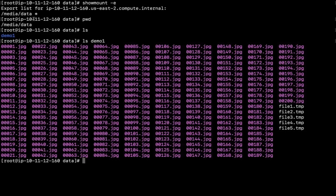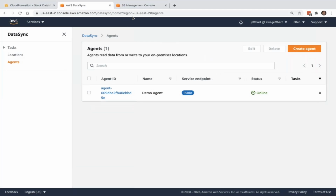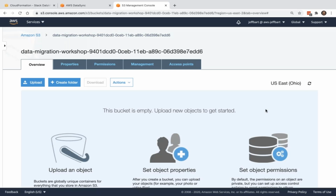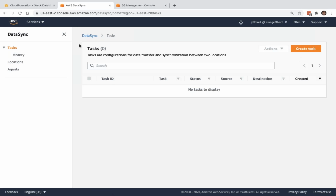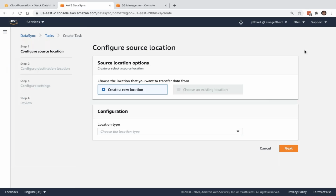So remember, my mount point here is /media/data, okay? And then as I mentioned earlier, we're gonna copy this data into S3, and I've pre-created an S3 bucket in my account. If I do a quick refresh here, you can see that the bucket is currently empty. There's nothing in it. So I'm gonna copy the data from my NFS server into S3, and I'm gonna show you how easy it is to do that using DataSync. So I'm going to click on tasks over here, and then I'm going to click create task, and I'm going to create a new task.